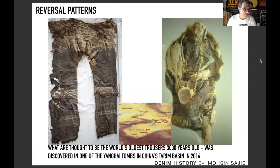Up until the 1800s, everything was patterns. And this is actually one of the oldest garments that they found. It was on a mummy, and it was a pattern jacquard, which is quite amazing. So there's lots of evidence of pattern, and it's going this way again.